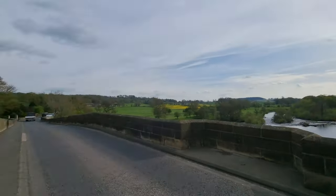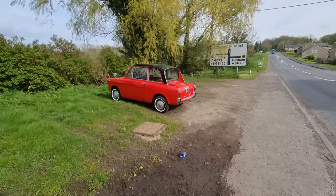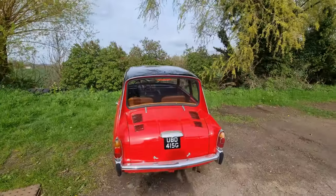So, yeah, be careful. We did see a little sign in the car park at the temple of Mithras, I think, that said they sometimes have a little snack shack there, but it wasn't there, so don't bank on that. Funny little car, micro car.